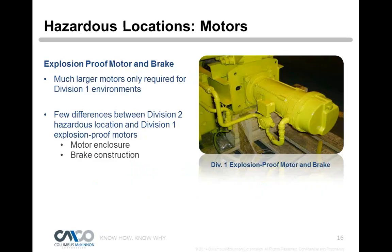So in some cases, we're looking for a hazardous location motor. So this is a picture of a Division 1 explosion-proof motor and brake design. It's a much larger motor. The few differences between a Division 2 and Division 1 is the enclosures. We get a pretty much bigger enclosure. It's going to be more structurally sound. We're going to have hard conduit or piping that goes to it for the electrical, and the brake construction is a little bit more heavy-duty and an enclosed structure.